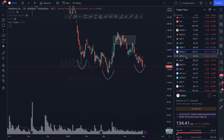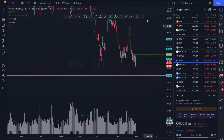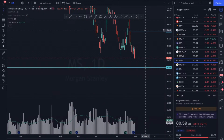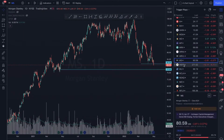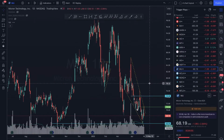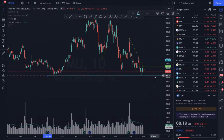So guys, Moderna is whatever. Marvell, guys, this thing lacks liquid accounts nowadays. So banks looking weak, guys. I mean, most of the charts are just looking weak, guys. Come on. MU, guys, this is the main one. This is the main one.